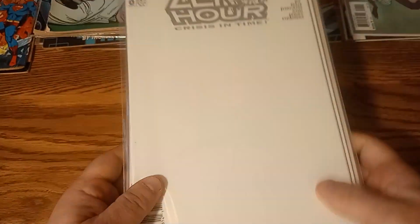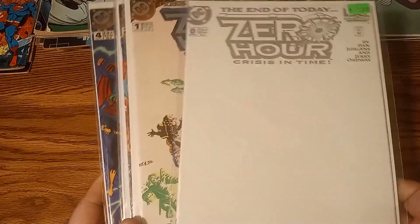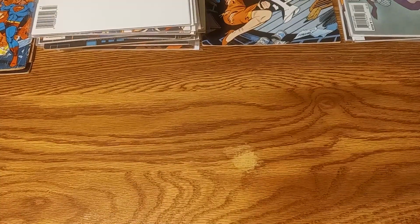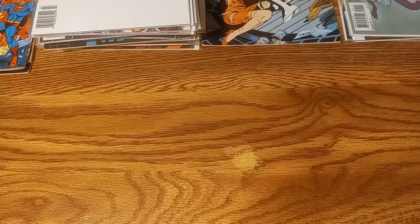I don't know how many issues it lasted. I assume that's probably all of them. I don't know for sure, though. But I'm going to put those in the temporary. So that, so far, is becoming the biggest stack. All right. So now we're going to get more out of the boxes here. Let's see where we want to start.